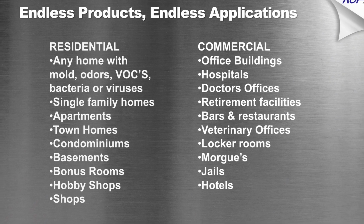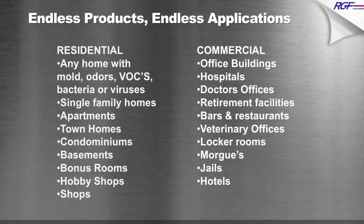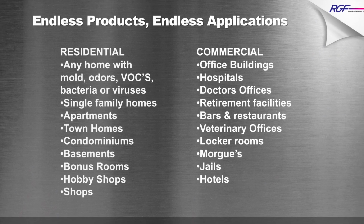We'll leave you with endless products, endless applications, whether it's residential or commercial. There's tons of opportunity out there.